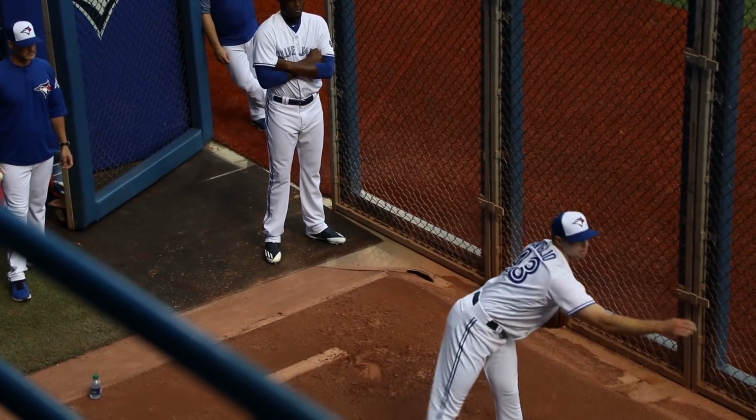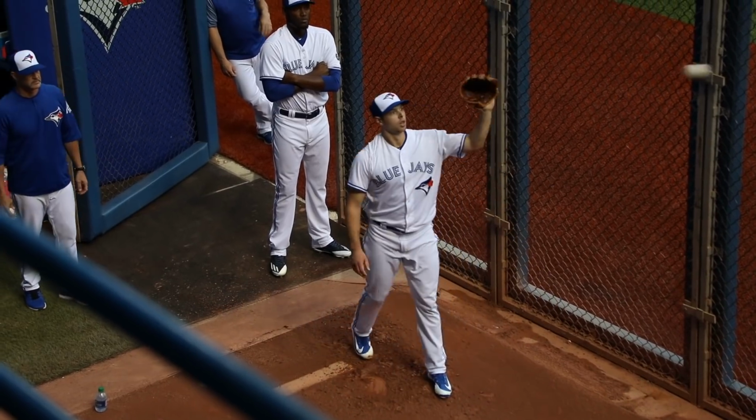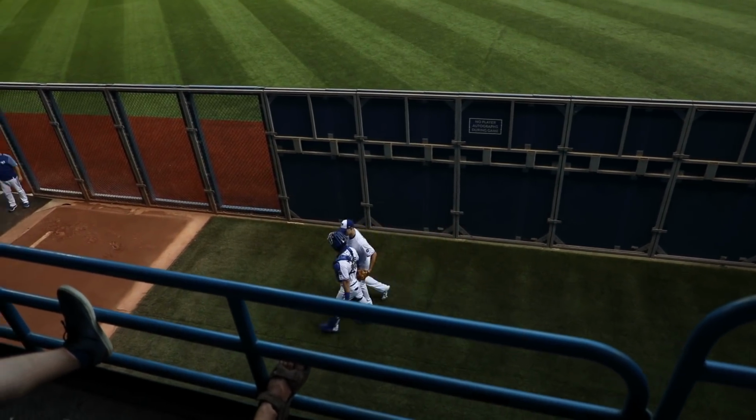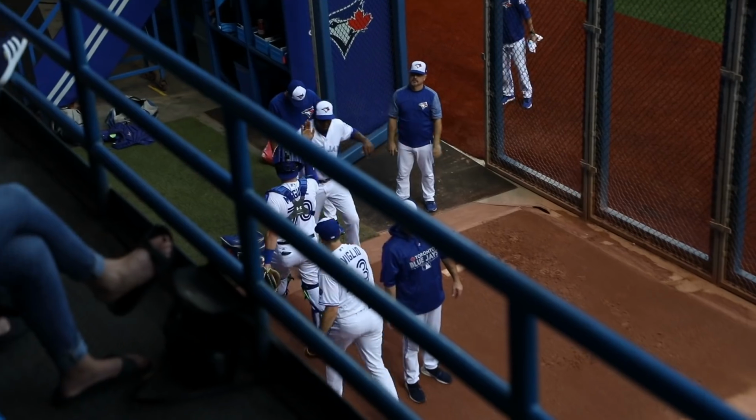First base, number 17, Alonso. Starting pitcher for Cleveland tonight, right-hander number 57, Shane Bieber.